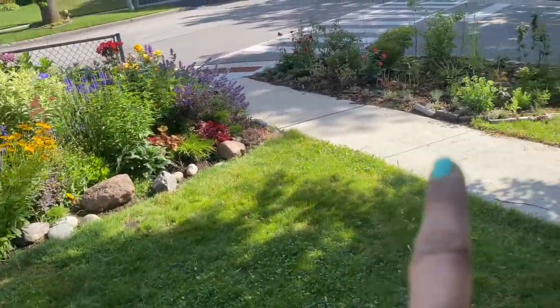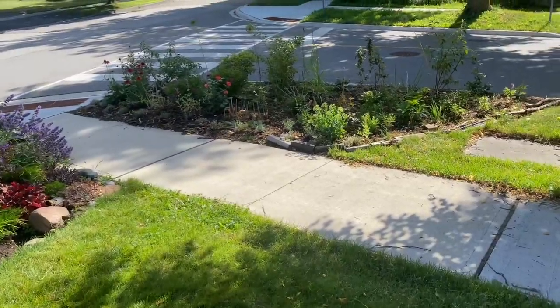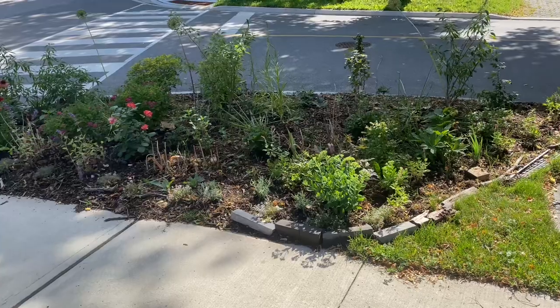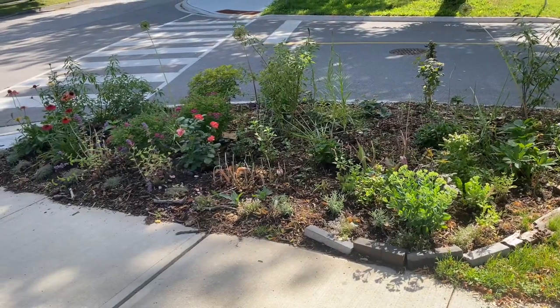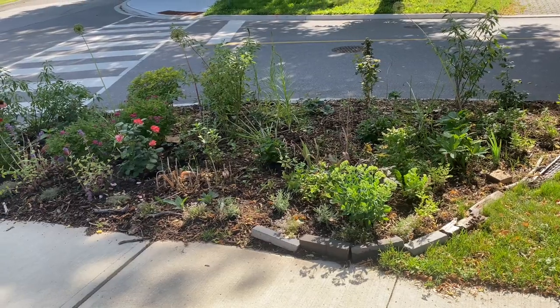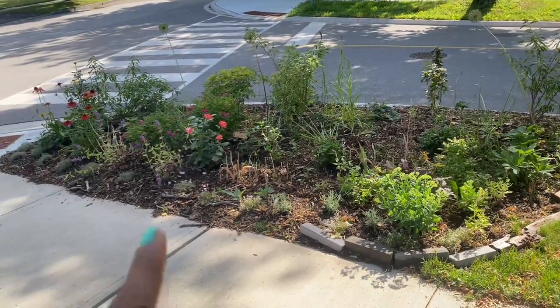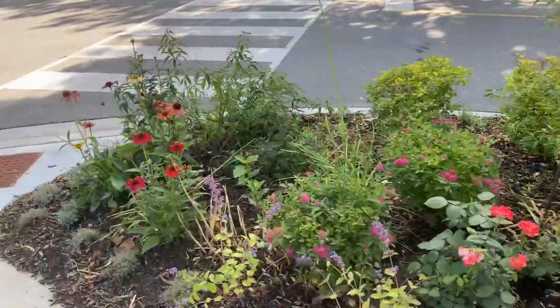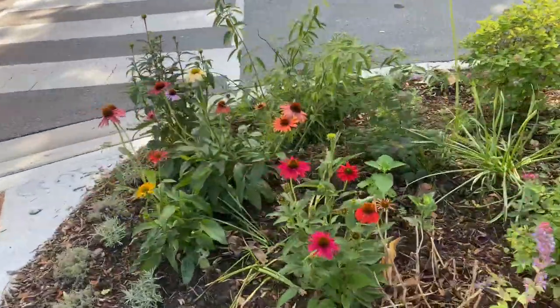And my boulevard garden is also looking really good. It's filling in. I did add some ground cover plants here, and I'll go through these in another video, but I did add some ground cover plants, and I added some lavender in here as well. And the coneflowers, let me walk over. The coneflowers are also starting to bloom here, and they are looking great.